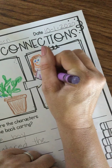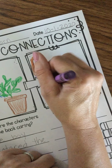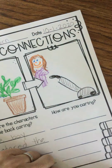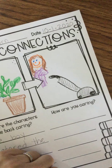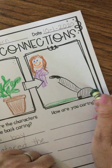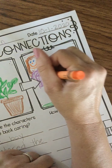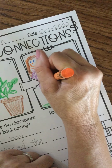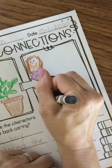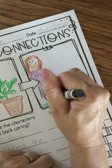What am I doing that's caring in my picture? Can you tell? What is that black thing? Black and gray thing. What do you think that is? And I'm going to draw the rug on the floor. I'm going to just do a green rug. So what do you think I'm doing? Did you guess that I'm vacuuming? That's right. I'm vacuuming the rug, and that's one way that I help in my house.